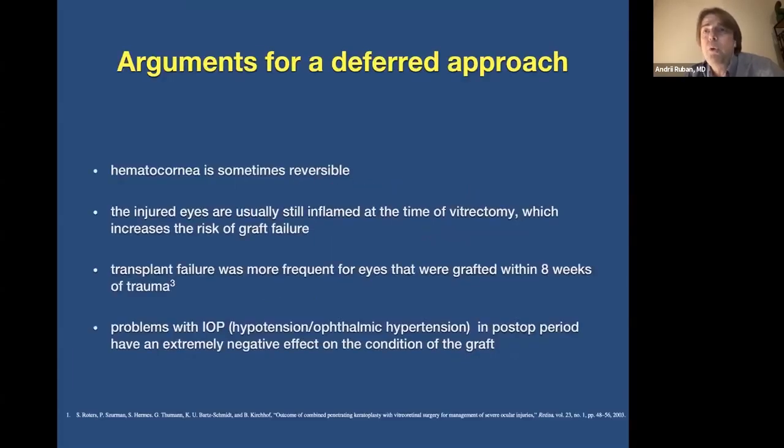First of all, hematocornea is sometimes irreversible. Secondly, the injured eyes are usually still inflamed at the time of the vitrectomy, which increases the risk of graft failure. Dr. Reuters showed that failure was more frequent for eyes that were grafted within 8 weeks of trauma. And lastly, problems with intraocular pressure in the post-op period have an extremely negative effect on the condition of the graft.